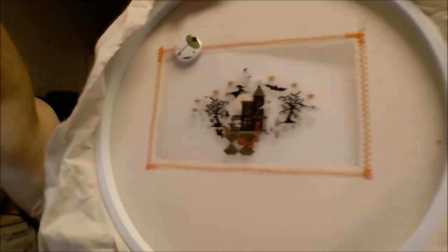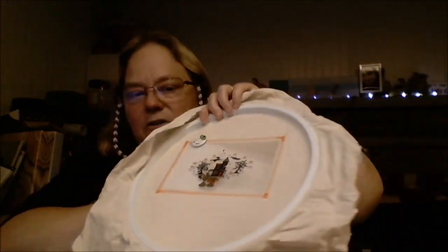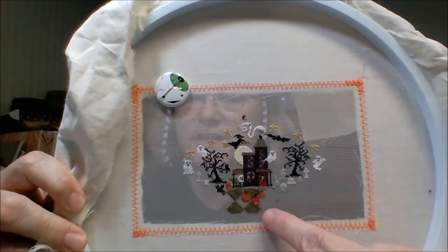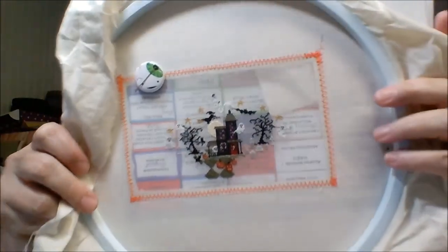So yeah, I don't know if you'll be able to see this a little better if I do that. So yeah, I got all the motifs done in Scary Berry, and now I'm just down here. You can see I am filling in the background. Sorry about that. So I am filling in the background down here in the grassy area.